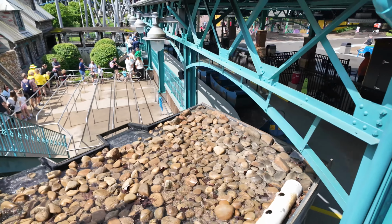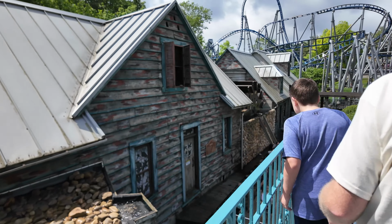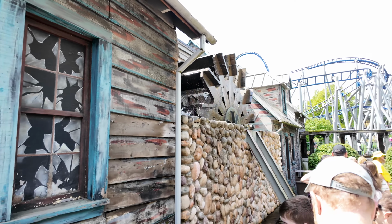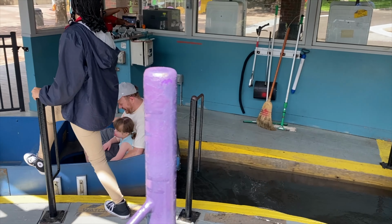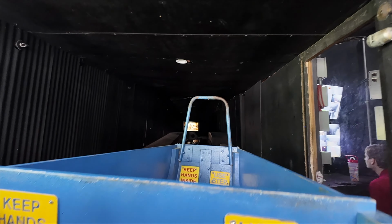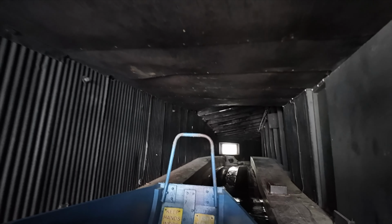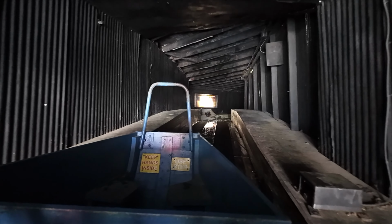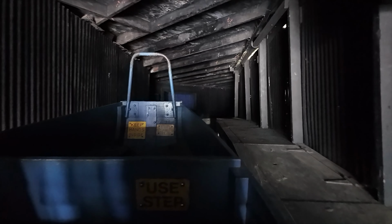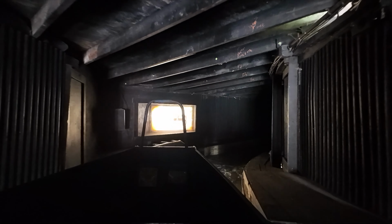There it is. You can see the little boats up in there. Still old historical flag. Yeah, it's got that smell of like any old farm. I like the little film. That's cool. That's new. Obviously, this is all new to us. And we got the whole boat to ourselves.